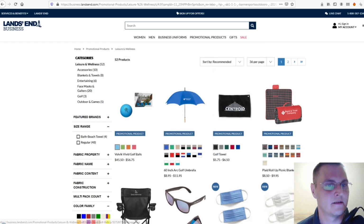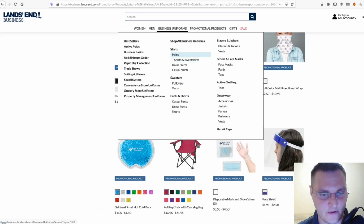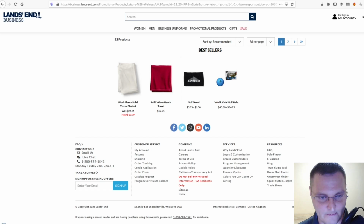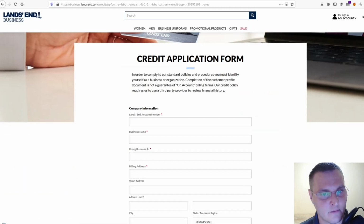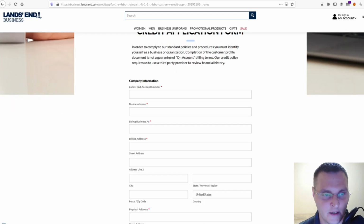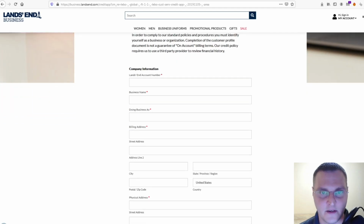So that's Landsn. So to get to the application for them, you got to do a little search down here at the bottom, and you'll see the credit application. I already have it open. So here's the credit application. Pretty self-explanatory. It says that they will check your business credit, identify yourself as your business or organization. They don't guarantee you on account billing terms.